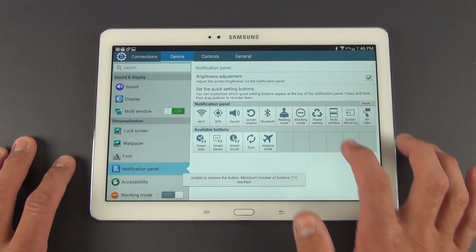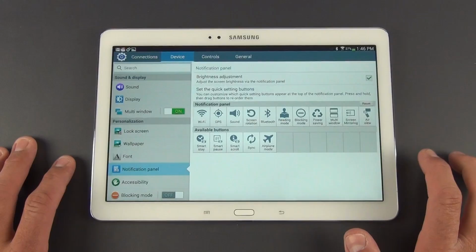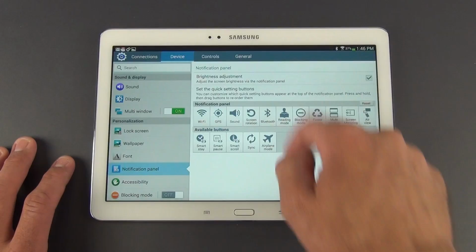But you do have to be able to fill the entire screen or the entire row up here with icons. So you can't reduce it down to just a few. You do have to keep it filled up. Unfortunately, you can't add more than this. So you have to exchange one over the other, which I think is unfortunate because you used to be able to see all of them and just scroll between them. This time they're all fixed.